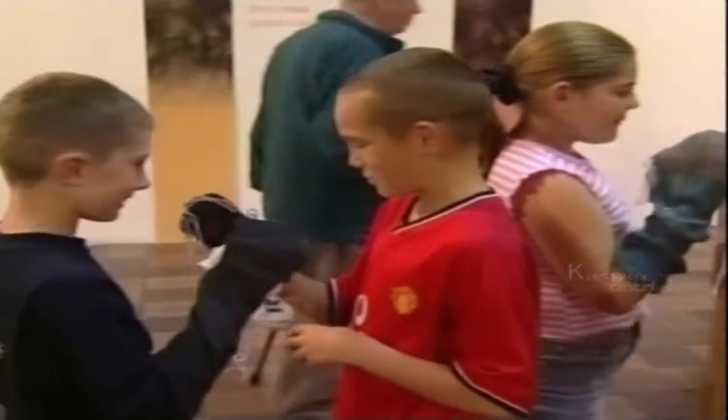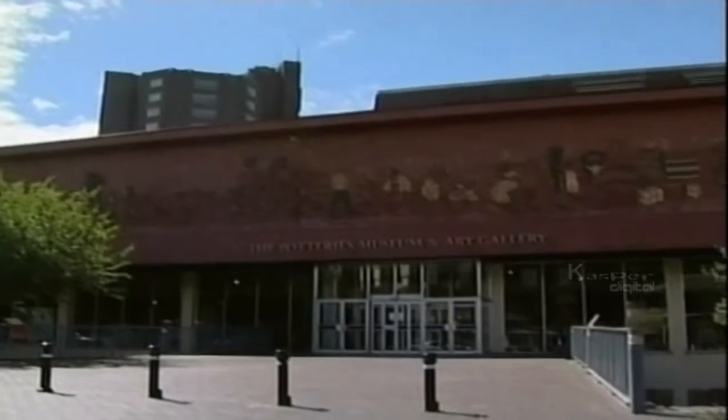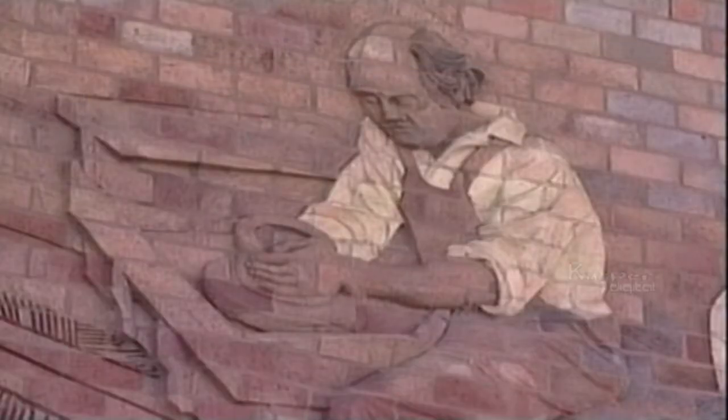For an interesting and educational insight into Staffordshire and the development of pottery, then come and visit the Potteries Museum and the Gladstone Working Potteries Museum for a very insightful and enjoyable time.